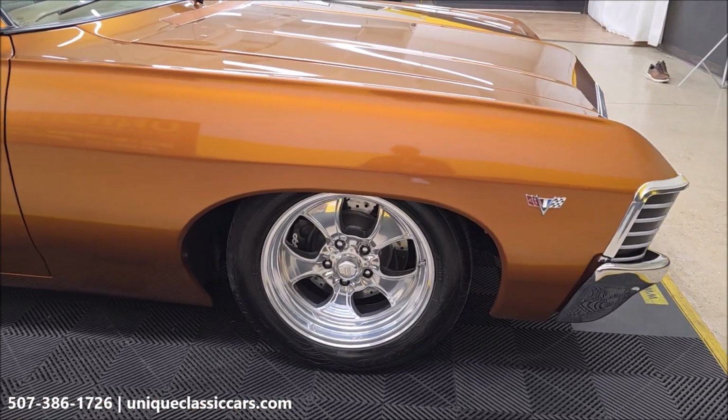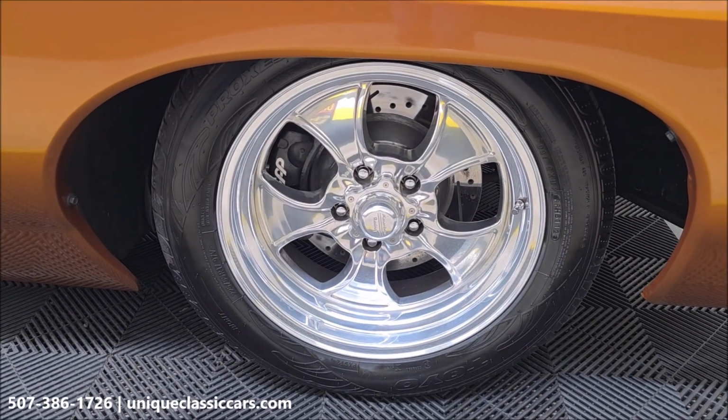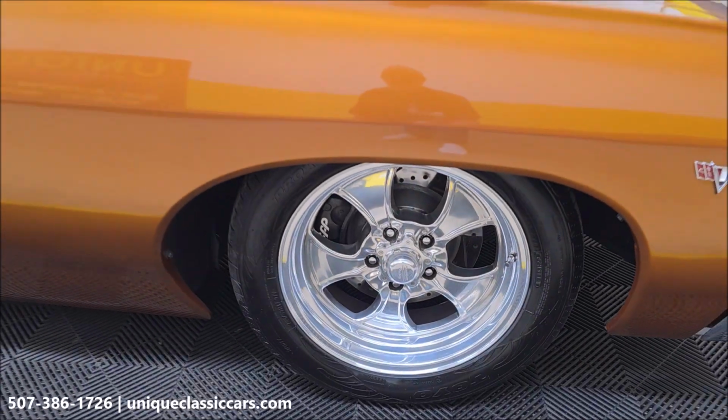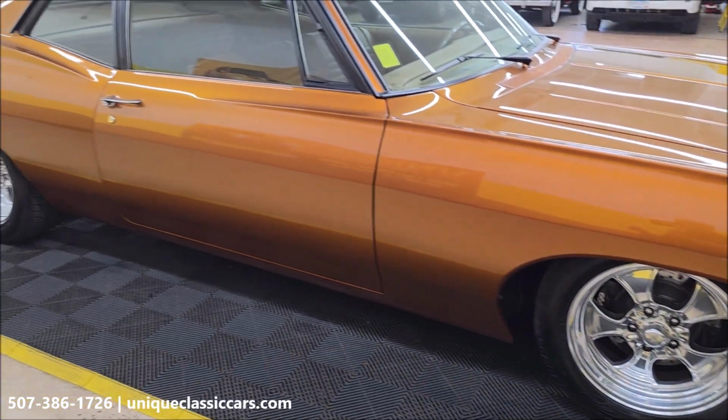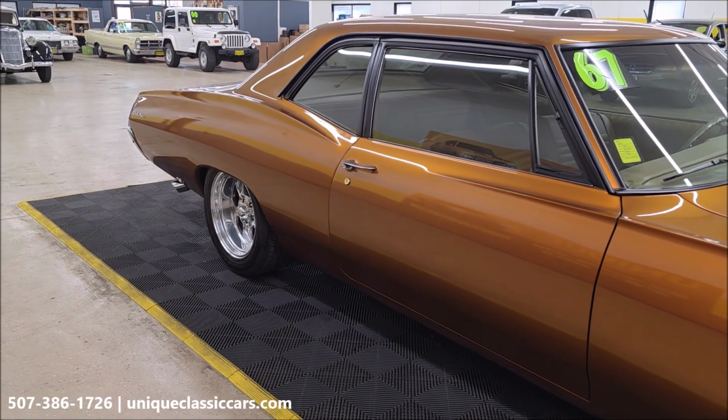507-386-1726. American Racing polished wheels. You can see slotted and drilled rotors behind those wheels. It does have disc brakes at all four corners. The tech did note 80% in the front, 80% in the rear.